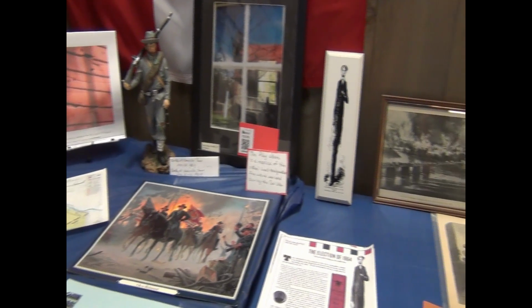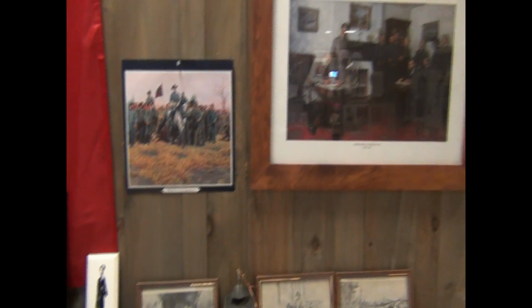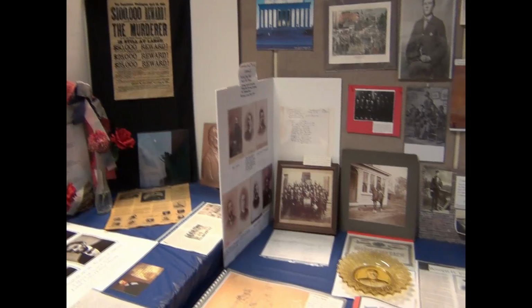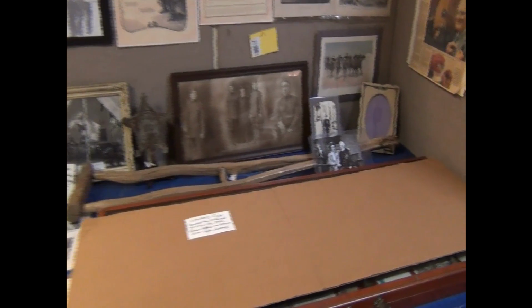If you're going to be in Vermont and you love the Civil War, you should stop at this museum and also stop in St. Albans, where the St. Albans raid went down. Of course, there's Lee surrendering to Grant. It's some stuff you've probably seen before if you've looked through Civil War books, been to Civil War museums, but still just a really nice display, well done, and a lot to take in.